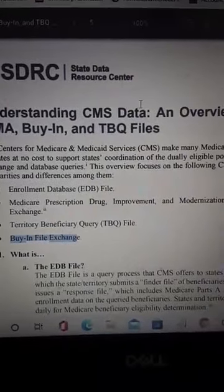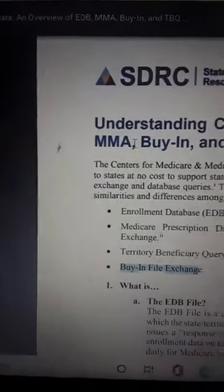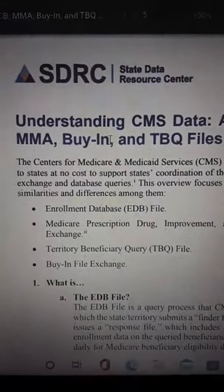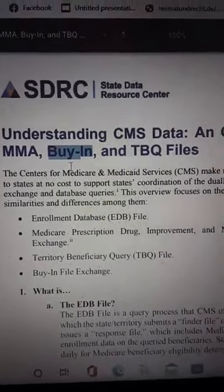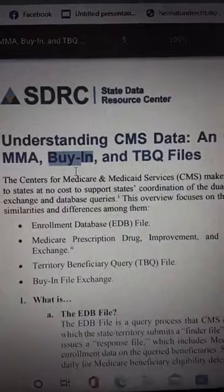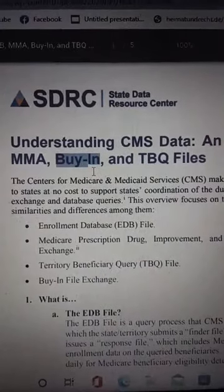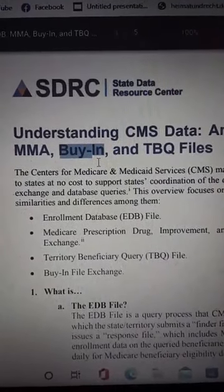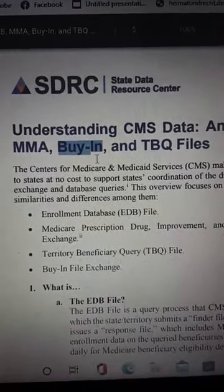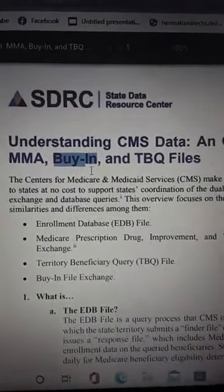Understanding CMS data. An overview of EDB, MMA, buy-in. See, you're buying in. You're considered an investor with that Social Security number and buying in to the Center for Medicare and Medicaid Services so that they can convert the number and assign you as a trustee. You don't fill that SS5 out until you're 18 years old. You're now age of majority, and this is a presumption set on the record. You are now an outside salesman making firm offers by use of a name and address rather than just the number, in lieu of the name and address.